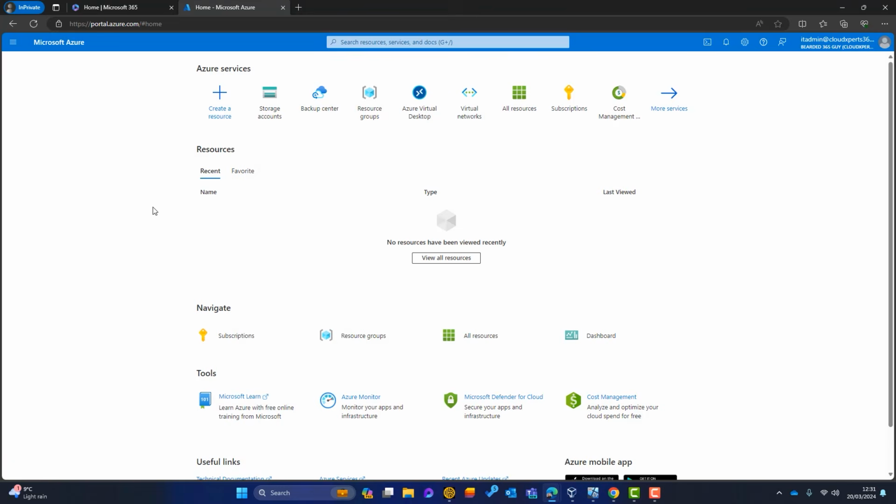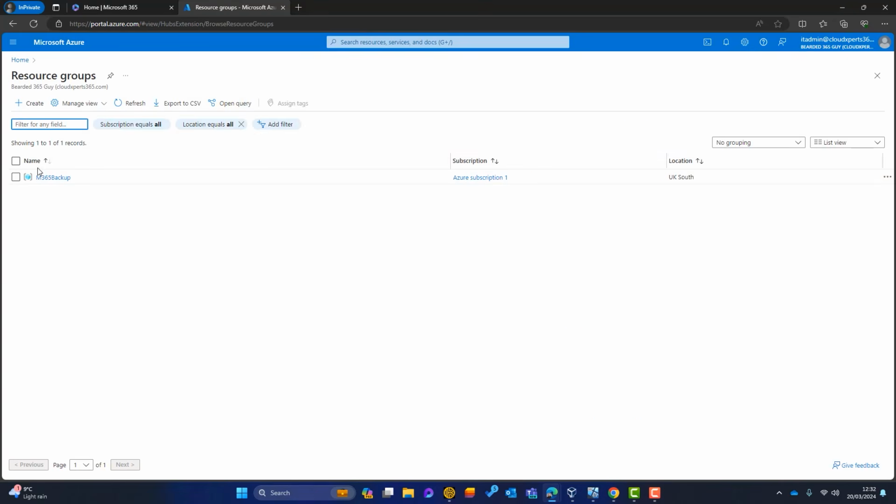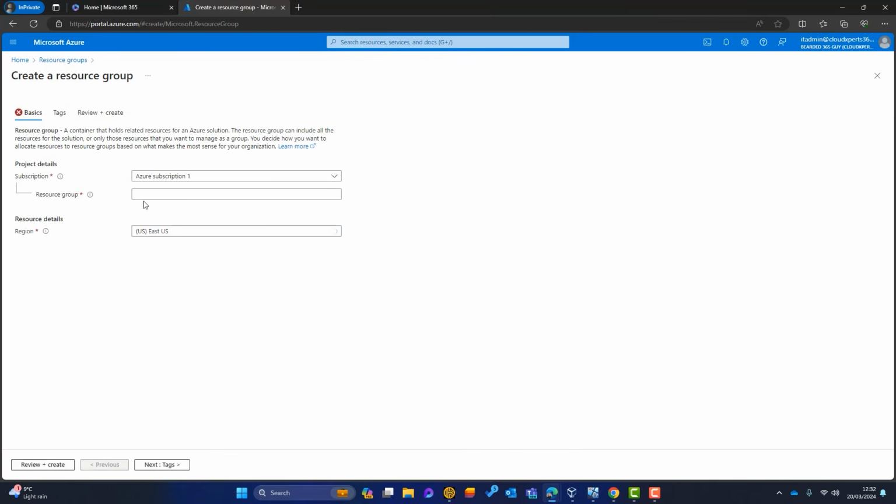So the very first thing I'm going to do is create something called a resource group. Now in Azure, a resource group, think of it like a bucket. So I'm now creating Azure Files, and I want all the Azure services that are linked to that Azure Files to be in the same bucket, and that bucket is a resource group. So I'll click on there. I've got a resource group at the moment, look, for Microsoft 365 backup, but I'm going to create a new one for this purpose. So you will need an Azure subscription. So if you haven't got that in place already, you will need one. I'm going to call this resource group Azure Files RG for resource group. So it just makes sense to me.